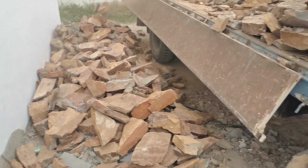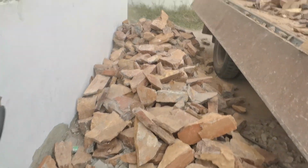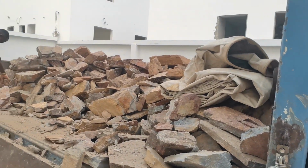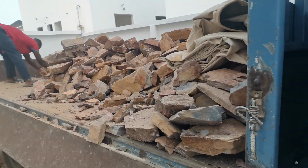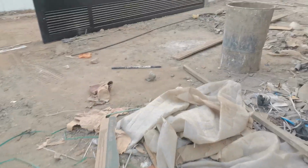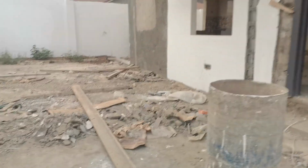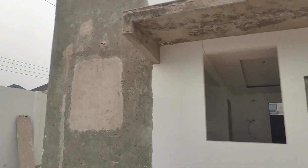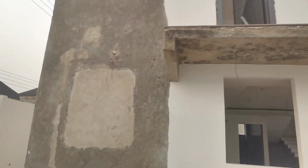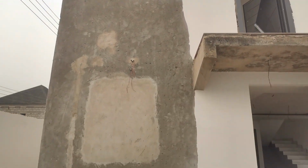So we'll be starting the work very soon. I'll bring you guys updates when we start the work. So this is it. Now you are seeing for yourself. We're doing the local shell stone, from top to down.